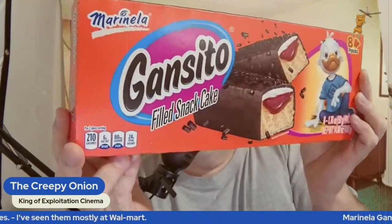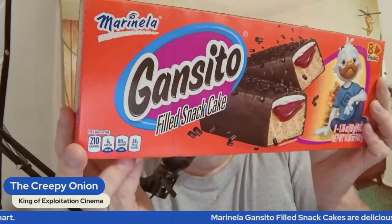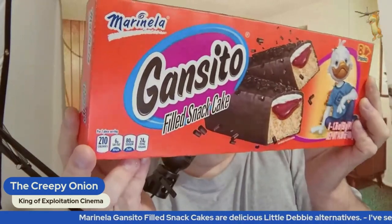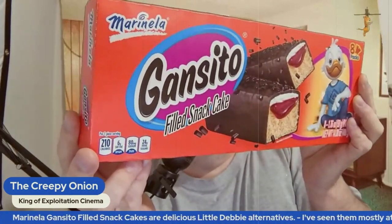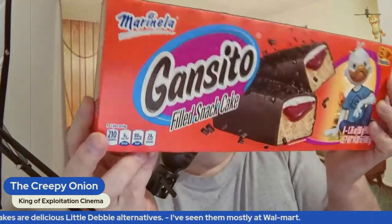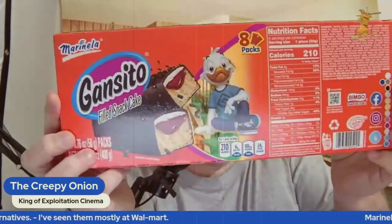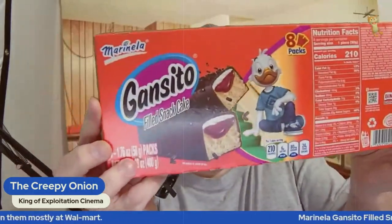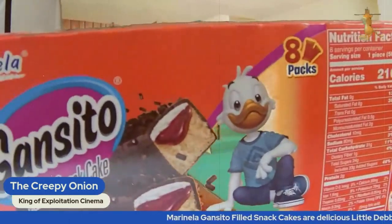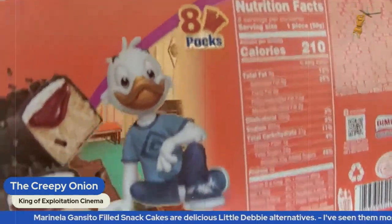These are roughly $3, and you get 8 cakes. There's a little more substance to these cakes than your typical Hostess or Little Debbie. Here's the back of the box. It's a little more of the specifics on it.